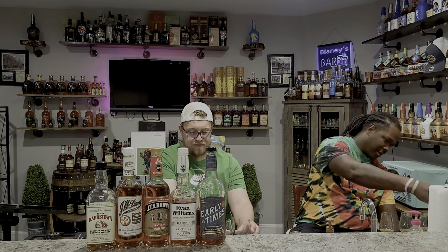Woody. It's not too woody. It's pretty. I'll say it is a little bit darker than the rest. My guess is this is probably the Early Times. So this one is like a young oak. It's sawdusty. I kind of get that on this. Then it turns into like salted caramel. Yes, 100% salted caramel, and then I get a little bit of mint.